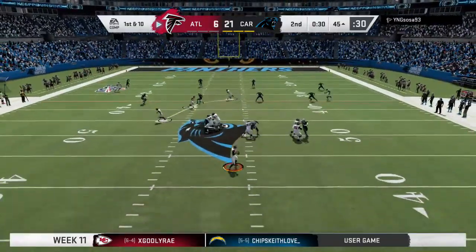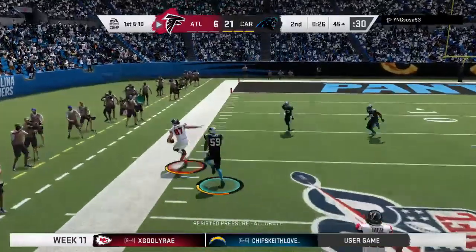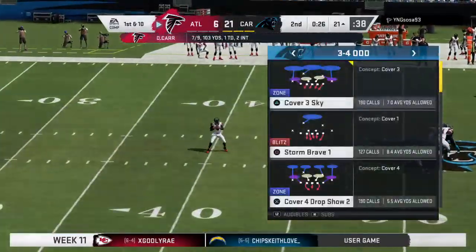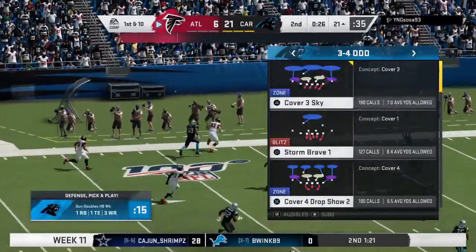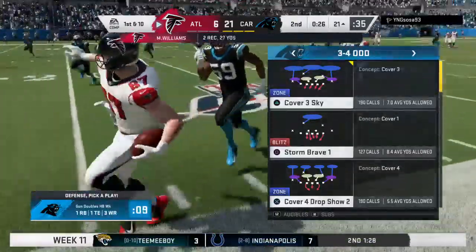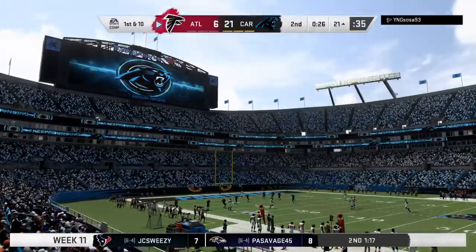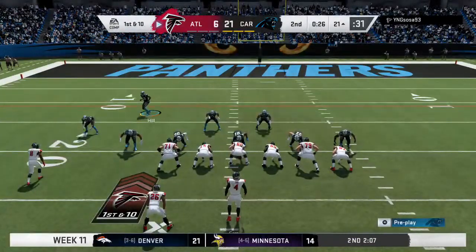Carr now on first down. This is caught by Williams. He's going to go out of bounds, but he takes this one down just shy of the 20. Call that a very strong gain of 24. First down, Falcons.